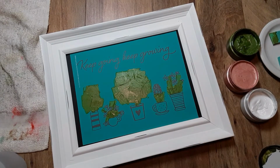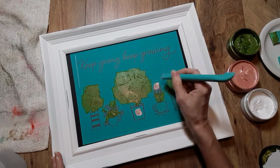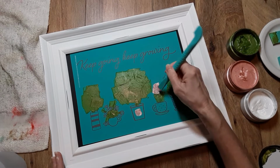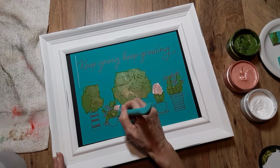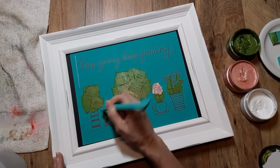I'm going to get my damp paper towel. I'm going to wipe off my tool. And then I'm going to grab that shimmer melon. I'm going to get that little heart. And I'm going to go over here and get this hyacinth. This is such a gorgeous color. It is a nice peachy pink with some shimmer to it. It is just an absolutely gorgeous paste color. Go here and get some of these flowers in this little teacup, tea or coffee cup. It's absolutely adorable.